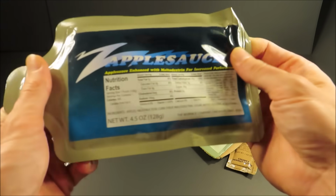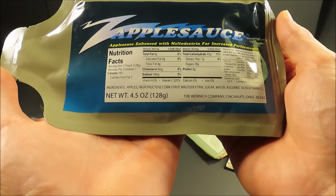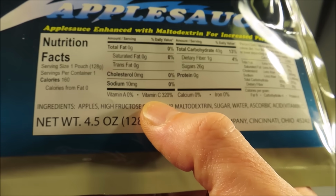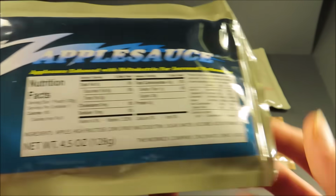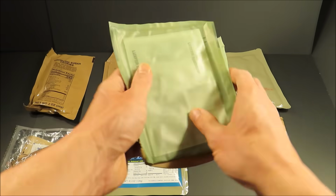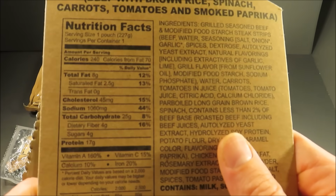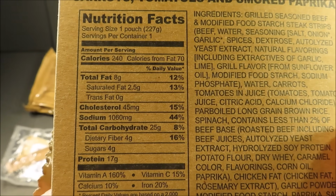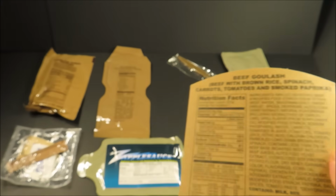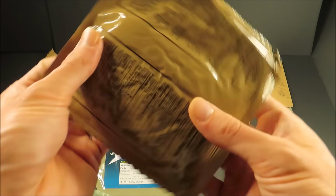Check this out. This is applesauce. Applesauce enhanced with maltodextrin for increased performance. It also has 320% of your vitamin C. 26 grams of sugar, but 40 grams of carbs. Here's your FRH. The beef goulash has 240 calories, 8 grams of fat, 17 grams of protein, 160% of your vitamin A, and wheat snack bread.